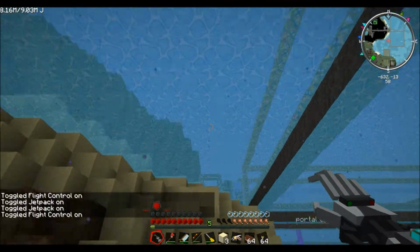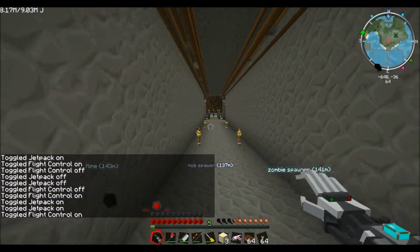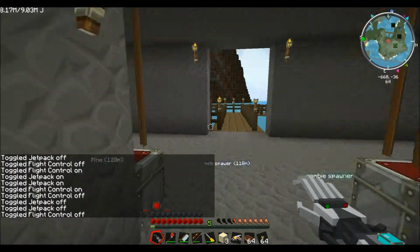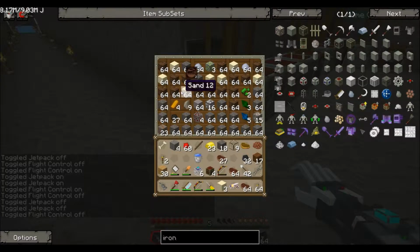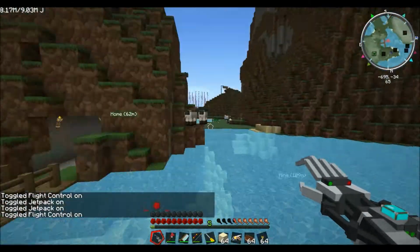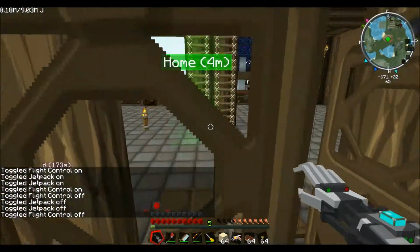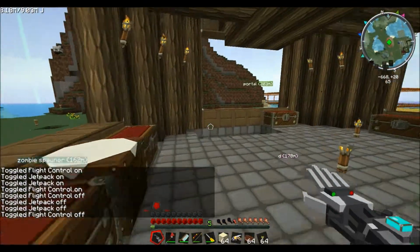Ooh, why am I doing this? We got a ton of sand just laying in chests. And you also run a whole lot faster when you're in flight control mode, so that's good to keep noted. Take some of the sand, some iron. We always want the iron. Alright, so let's get out of here. Hopefully those chests won't overflow. That would be really bad. Come on, let me through.